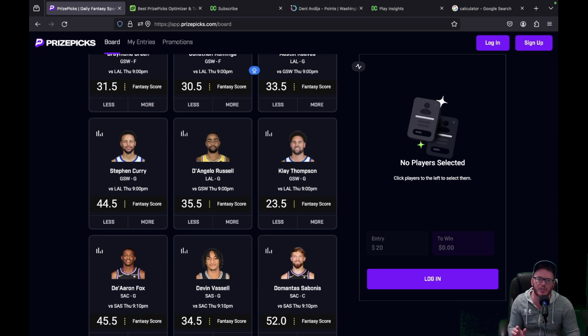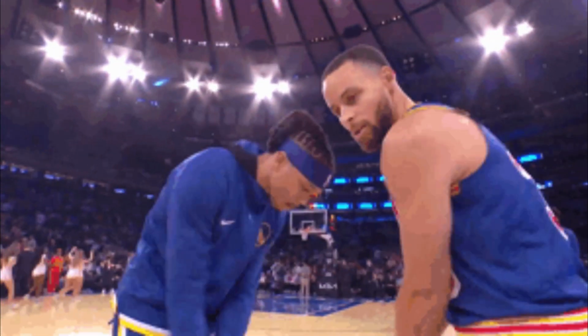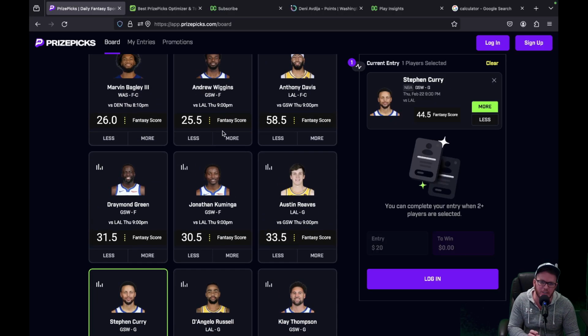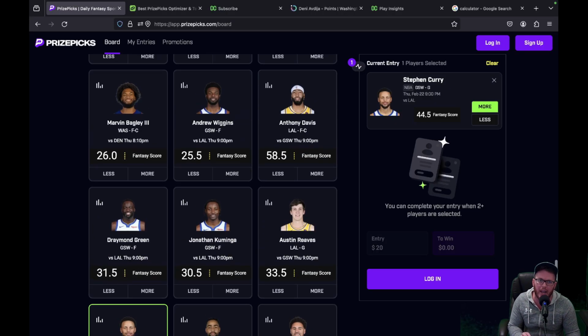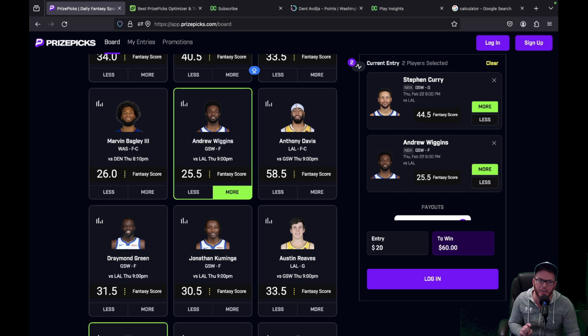Now, the last person that I'm going to talk about is none other than the wagon himself, Curry. He is your de facto run back for that Lakers game. I don't care about Kuminga. I don't care about Clay. I certainly don't care about Draymond Green or Andrew Wiggins. But I will say this: Andrew Wiggins at 25.5, 14.5 fantasy score, he does need to be considered, okay? Absolutely consider him.